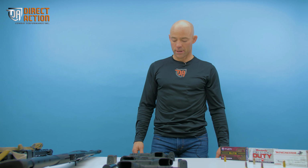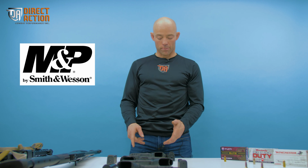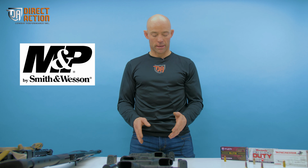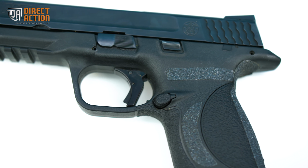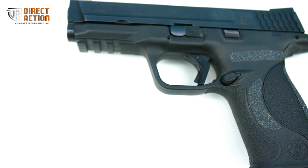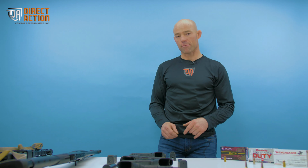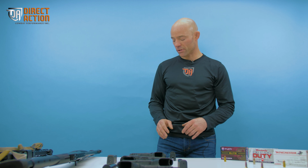A couple of different pistols here, so we'll start with the M&P. This is a Gen 1 M&P. It's a personal favorite for anything concealed carry; this would be my gun of choice. Pretty straightforward. I did put in an Apex trigger, so right now the trigger is sitting at about 3.5 pounds. Real nice trigger break, good reset, big fan of the trigger itself.